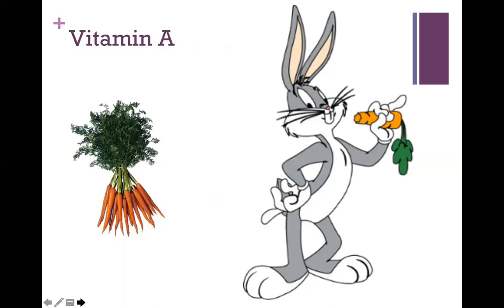So the carrots are orange, but they also have these green stems. We do see a lot of our provitamin A, or something that can be converted into vitamin A, in the form of green, orange, kind of yellowish veggies. We do also find vitamin A in animal sources, which we'll talk about coming up. And vitamin A is good for our vision. So you may have heard that eating more carrots would help your vision, and that is actually mostly true.